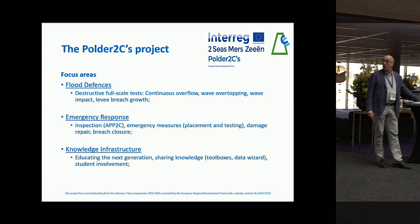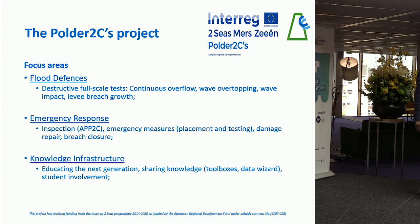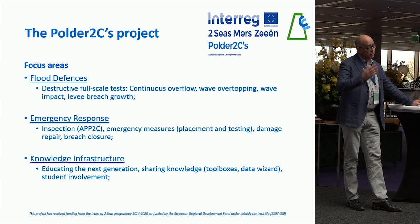So the focus will be, we really do full scale destructive tests. And what does this mean? That we're more or less simulating a real storm, not just an average storm we normally have, but the real heavy stuff: gale 11, an awful lot of rain, high tide. And we really want to destroy the levee, because we can allow it, as we built a new levee behind it. And the other thing is, we also have emergency response.